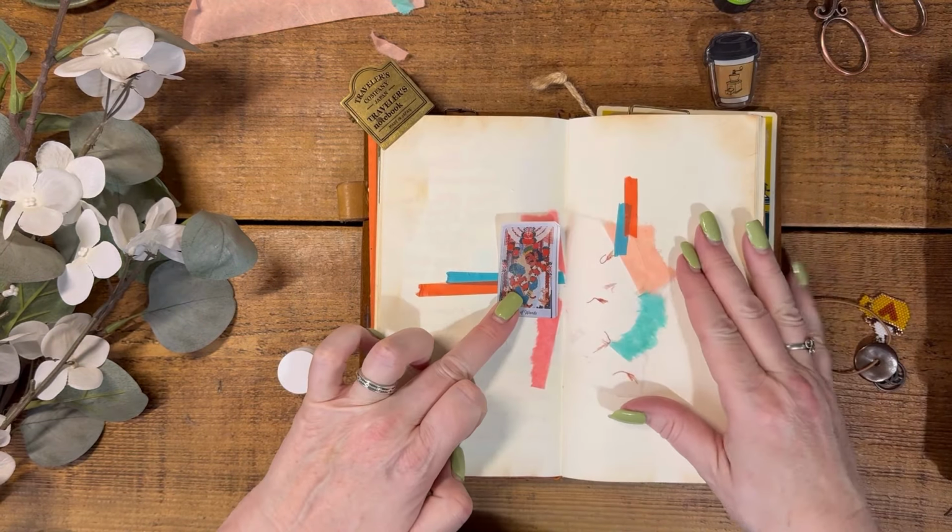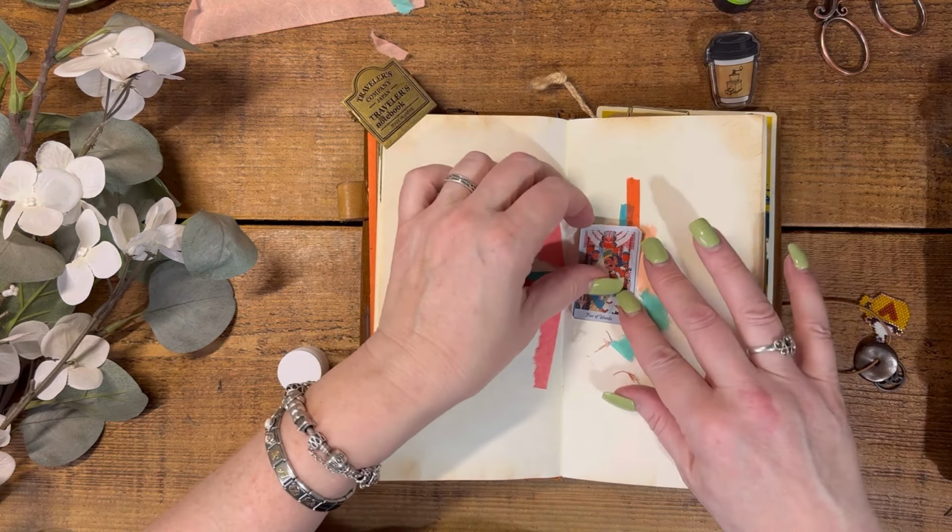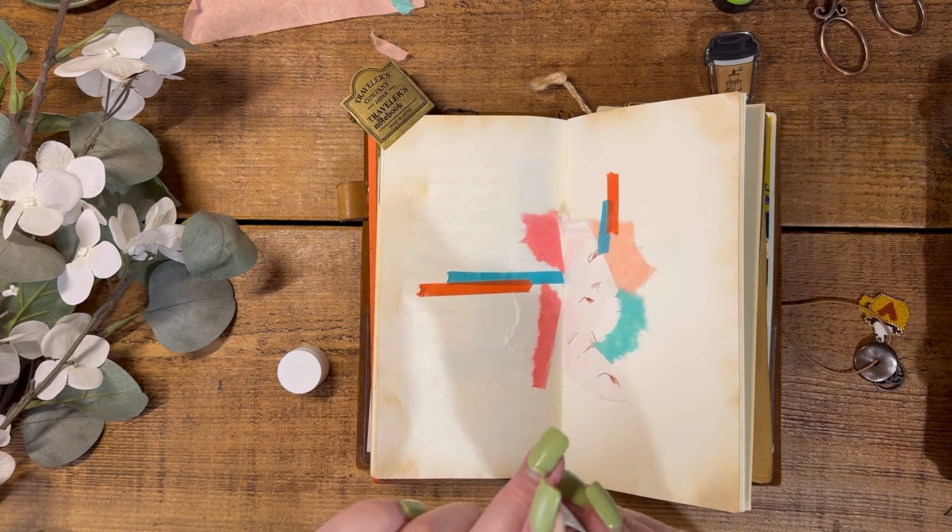And now I'm just going to put a little bit of music on for you all to listen to as I finish decorating this page.